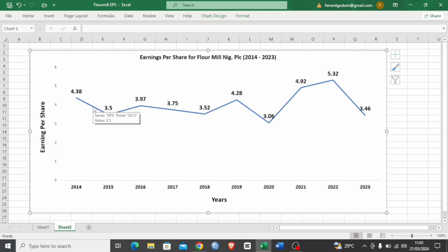Now in 2015 we could see that there was a drop. I can put a zoom in. There was actually a drop in 2015, and that wasn't telling so well. But then there was an improvement in 2016, and over the years we could see a fluctuation from 3.5 to 3.97 to 3.75, 3.52, and then in 2019 again it went up, and then there was a dip in 2020. There was a significant dip in 2020. I don't think it has been that deep since 2014, but the highest dip they had was in 2020.